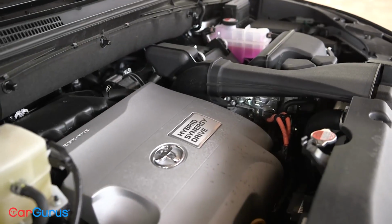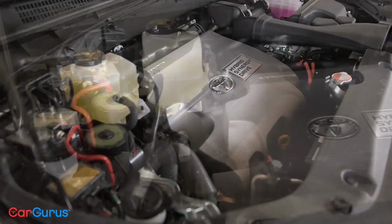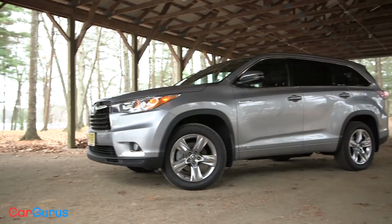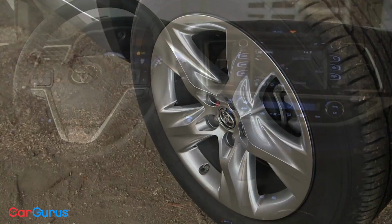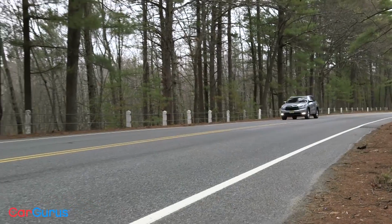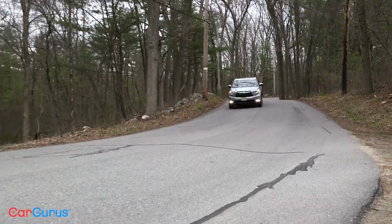The hybrid drivetrain delivers 280 net horsepower and 28 miles per gallon in combined driving, although you'll pay for that boosted efficiency. Toyota is releasing new trims in 2017 with a base LE expected to start at just $36,270, but the Highlander Hybrid Cliff tested is the most expensive of the 5 crossovers in this roundup.